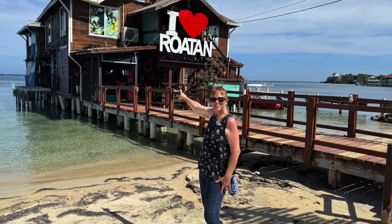And then in Roatan, we took a cab over to the beach area. And honestly, I have to say, I don't remember how much the cab was. I did not include it because I could not remember, but I want to say it was about $5 or $10. It wasn't very much.